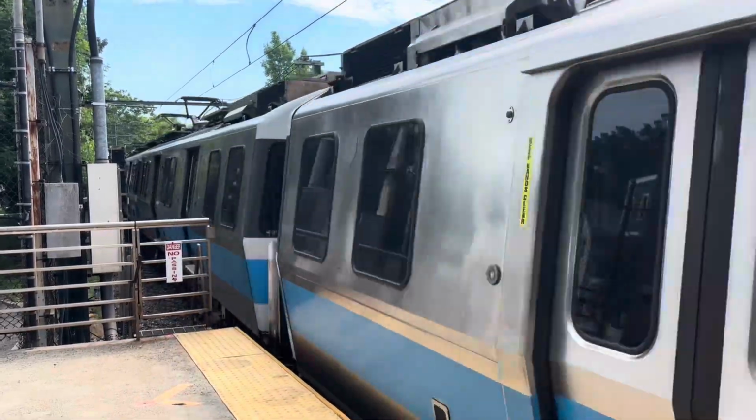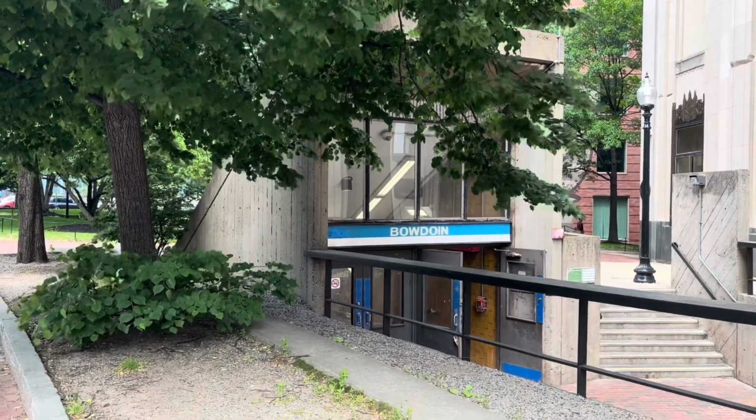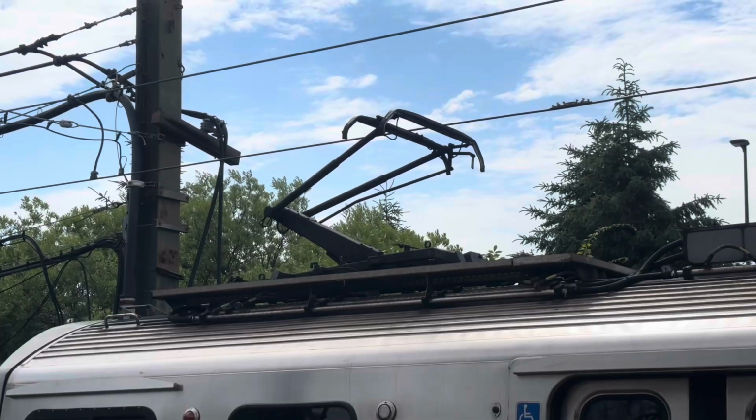It's the shortest line in Boston, the trains are significantly smaller than the other lines, it's the only line to terminate downtown, and most interestingly, the trains collect electricity both via third rail and overhead electrification.